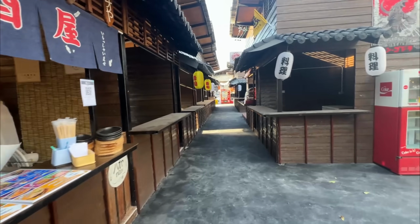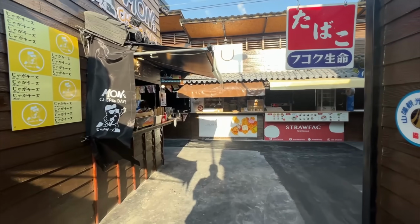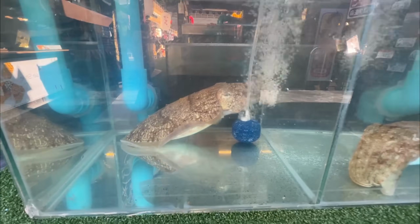Today, I came down to Bang Sen to get my truck washed. It was filthy. And I happened to notice this new market. It's all Japanese style. It's called the Bang Sen Seafood Market. It should be called Little Tokyo or something like that. There's 2 sides to it.